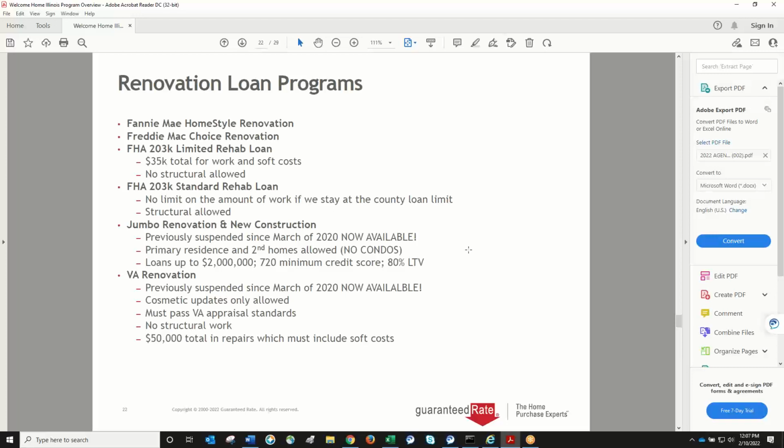We also have VA renovation, which is for veterans looking to buy a home that needs work. A lot of the VA loans are held to minimum standards and they might have a few things wrong that the seller doesn't want to fix. We can totally do it on our VA platform and get the home to meet the appraisal standards and get the loan closed for the veterans. No PMI, zero down, just a great program.